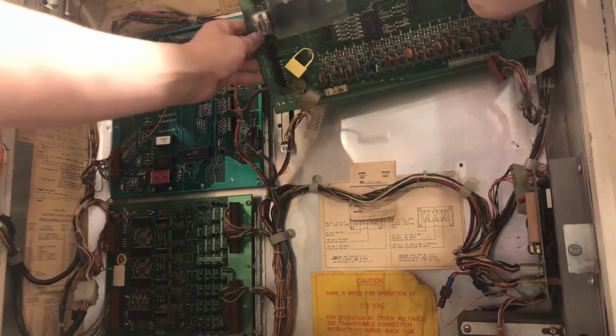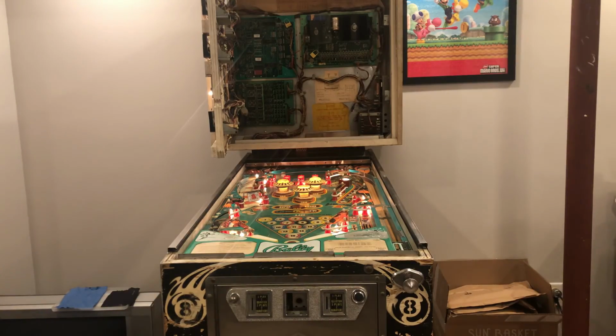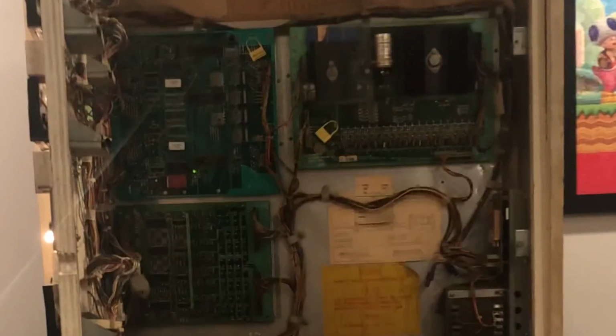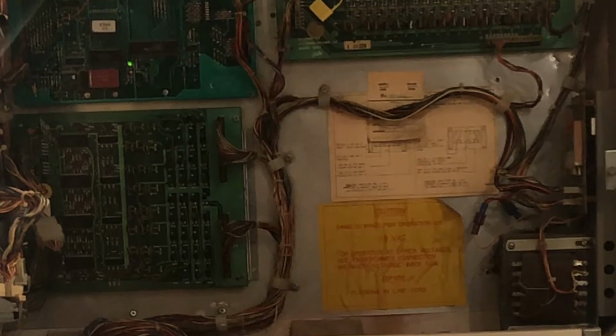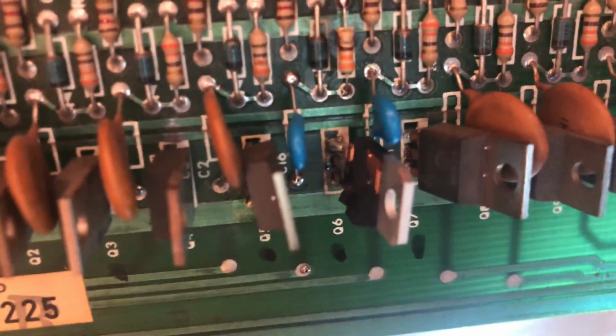Okay, time to put this thing back together and see if it's fixed. Here goes nothing. Watch the LED. We're looking for 7 flashes to ensure that the MPU goes through its internal diagnostics. Okay, well, that didn't work. It's the same circuit. The resistor and capacitors look okay.